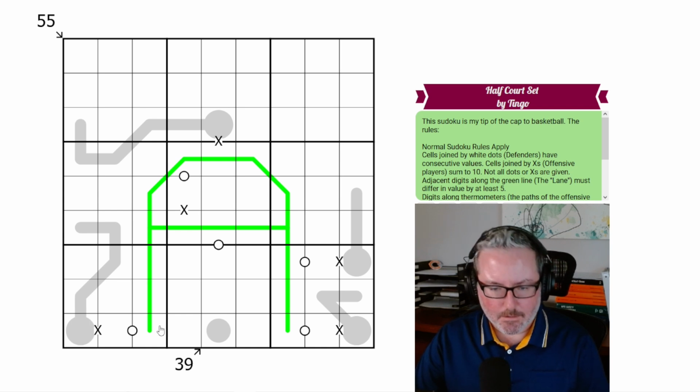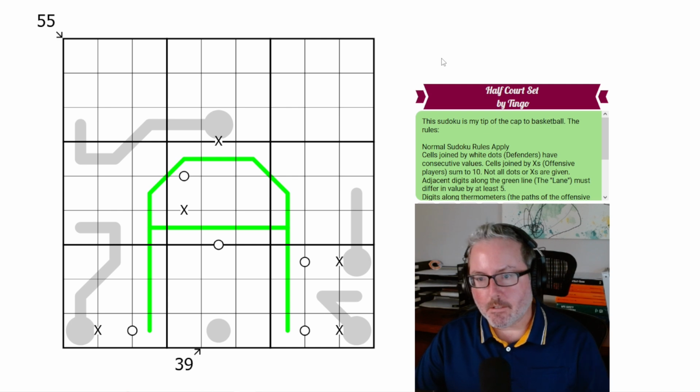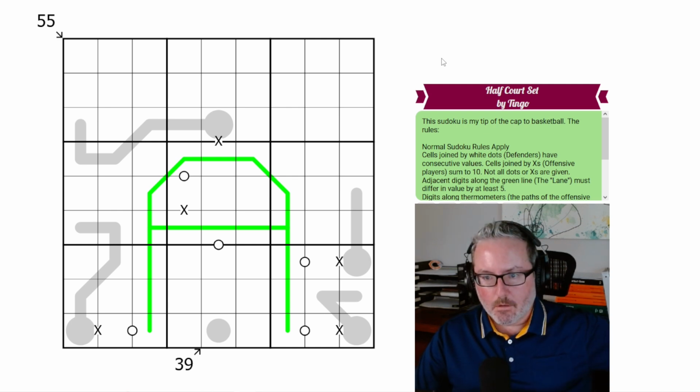Today we have a pretty cool looking puzzle here. Now, I read on the original posting of this that this was, oh, it says it right here actually. This Sudoku is my tip of the cap to basketball.